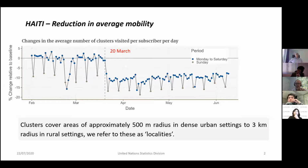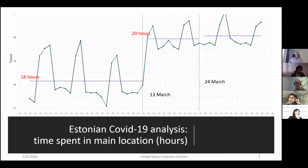On the left side, before the government lockdown, we see the usual activity of mobility of the population. Then after the lockdown, the mobility and the way this was measured decreased by about 10 to 15% to the normal level. If I go to the next slide, this is the analysis done in Estonia, which looks at stay at home. So the average amount is around 18 hours stay at home. After lockdown measures, you could see that amount was going up to about 20 hours. So these are indications which could show the effectiveness of people actually restricting their mobility.